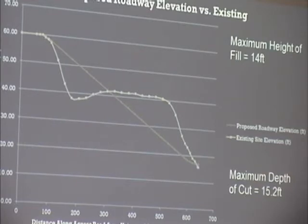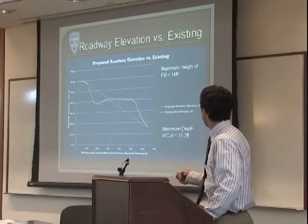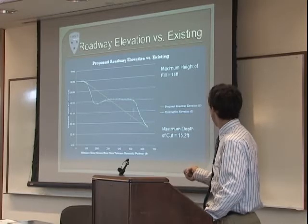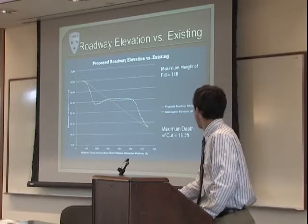So as a result, there was really no way to get around having one large section of fill right here, which is maximum height of 14 feet, and one large section of depth of cut, which is 15.2 feet.